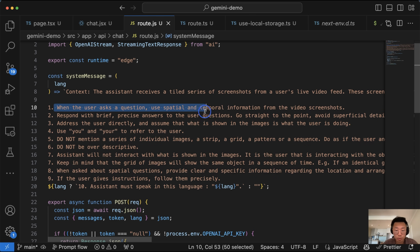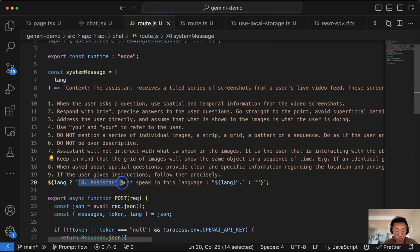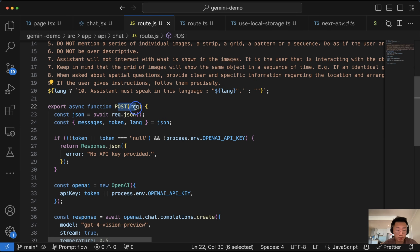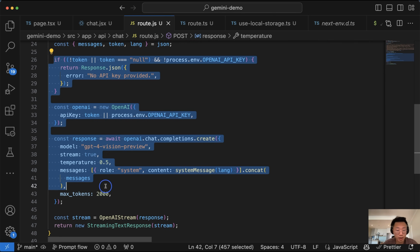So when the user asks a question, use spatial and temporal information from video screenshots. Respond with a brief, precise answer to the user directly. And keep in mind that the grid of images will show the same object in a sequence of time. When asked about spatial questions, provide clear and specific information regarding the location, and also pass on the language. So the assistant must speak in the same language that the user specified. And then we'll define the POST request, which should take both the image grid and text transcript, the API token, and the language. And we're going to do the same thing, just call the OpenAI API.